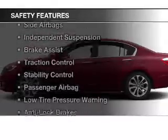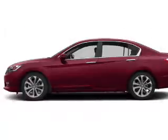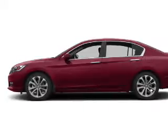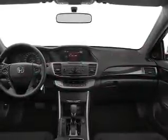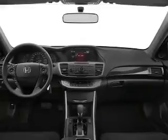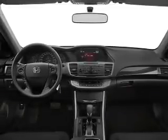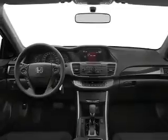Safety was made a priority with these features: a backup camera, curtain head airbags, side airbags, independent suspension, brake assist, traction control, stability control, a passenger airbag, low tire pressure warning, anti-lock brakes. Great quality at a great price.